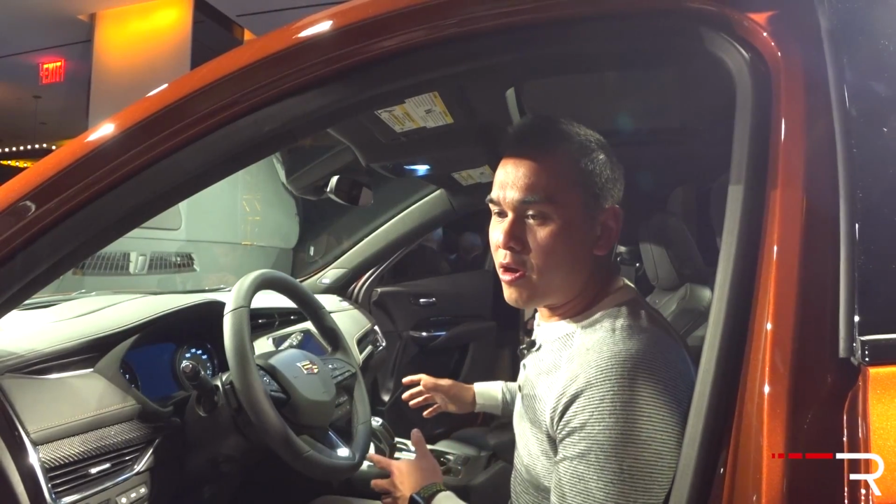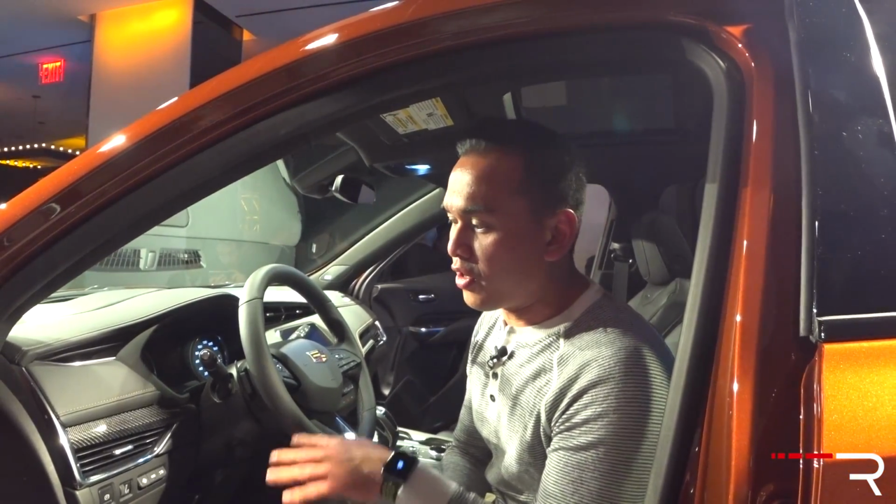It feels roomy in here. And honestly, I think a lot of buyers who are looking for a crossover like this are going to find a lot to like with the interior of the XT4. But let's step into the back seat because Cadillac says the back seat is the most spacious in the class, so I want to test that out.